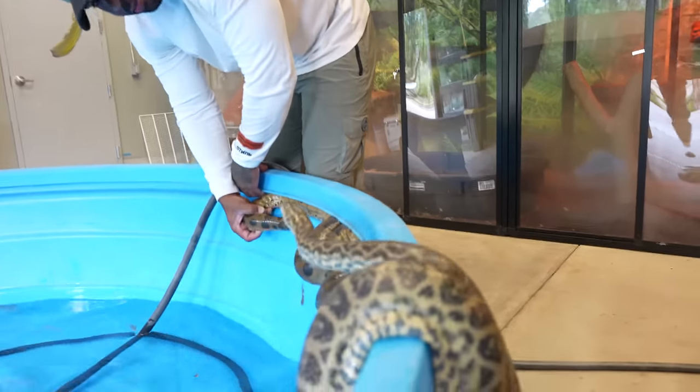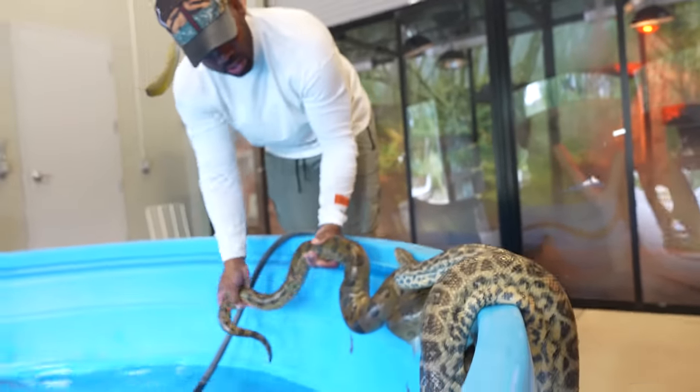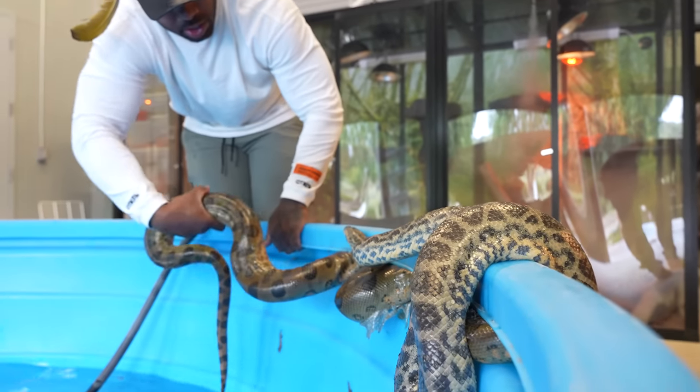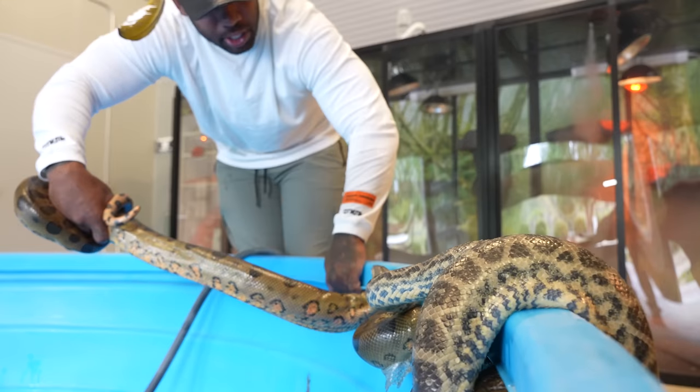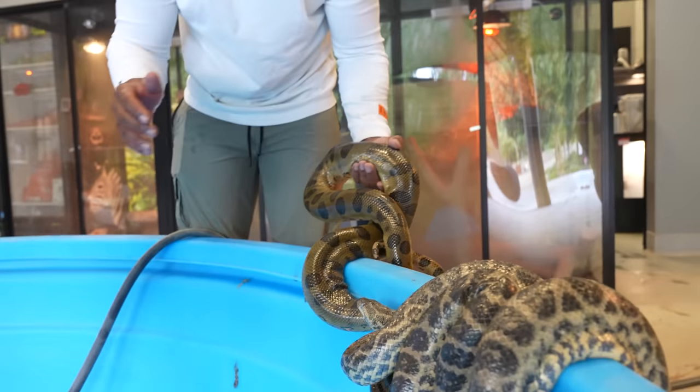Now this guy really lodged himself up in there, huh? Don't you bite me. I'm trying to get your cousin out of here. It's perfect that she actually swam right over here. The difference between a yellow and a green.